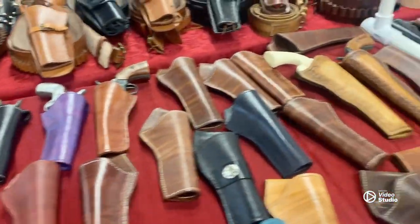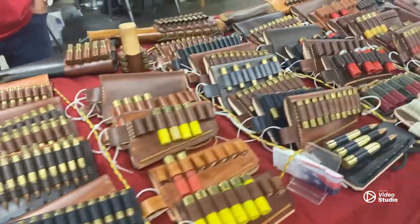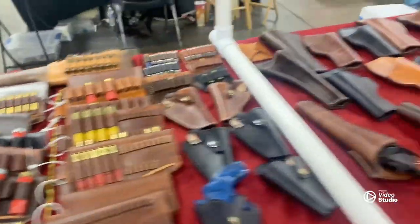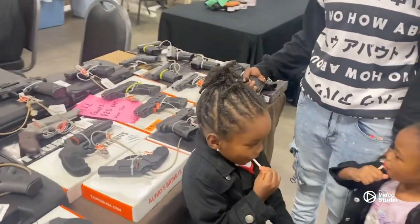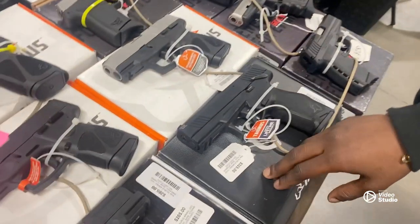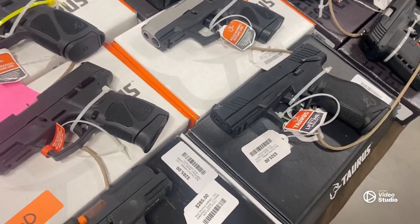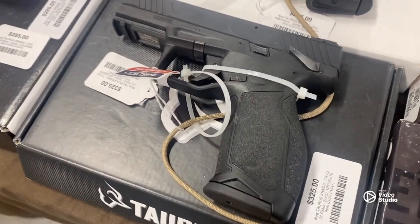Okay, we got some old school holsters, cowboy style. All white tags, 25% off. That ain't bad. $325 for the old school Taurus. I ain't never seen a Taurus like that there. That's hard, right? Yeah, that's nice.